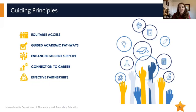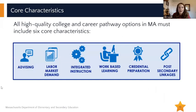And so to date, if you come to the next slide, we haven't spent a detailed amount of time talking through core characteristics of innovation pathways. These characteristics are also required in order to receive Innovation Pathways designation, and they help fulfill those guiding principles that we just mentioned on the last slide. Massachusetts recognizes that these 6 core characteristics, when they're integrated in a coherent set of strategies and services for students, work towards ensuring high quality pathway programming.